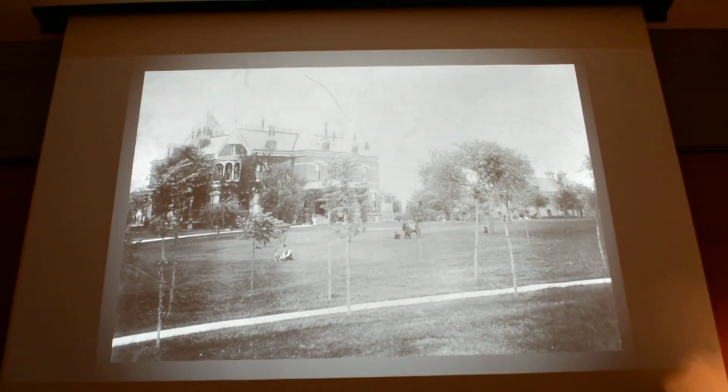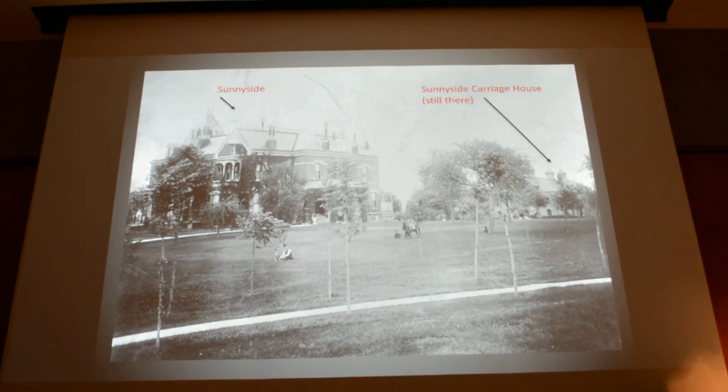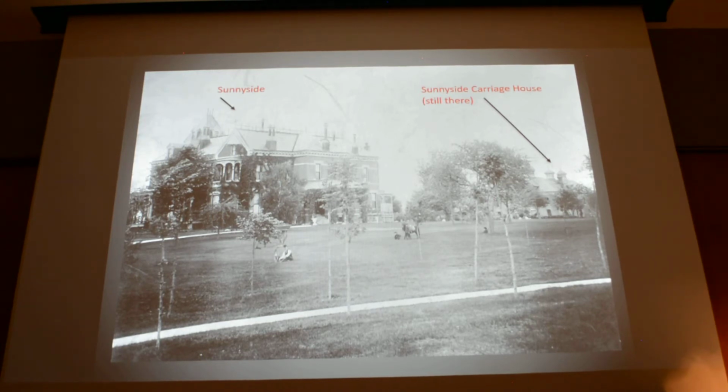Now looking at this from the other direction, you see Sunnyside right there. Again, Sunnyside is no longer with us, but the carriage house still is. The carriage house was converted into an apartment and remains with us to this day. Conestoga Lane, which is how people get up there, is basically where the road is now, just going north of Jefferson.